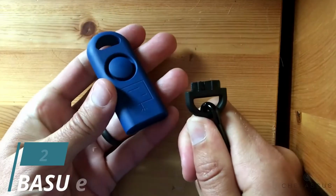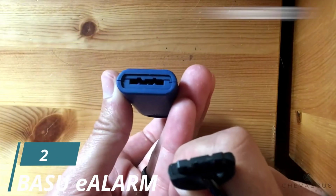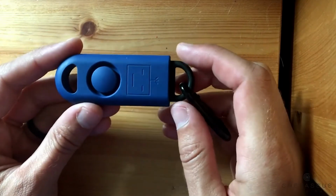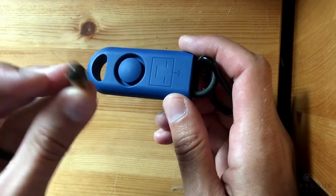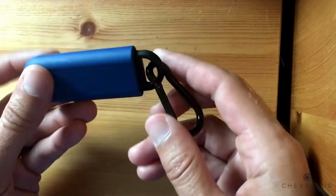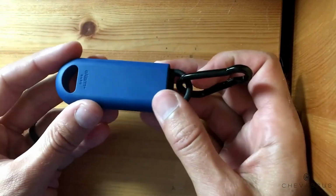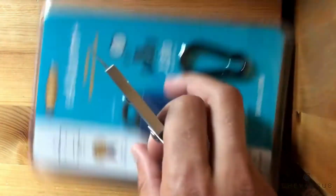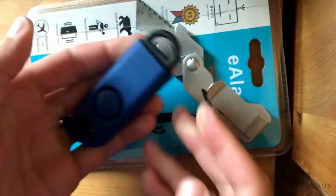Number 2. Besu E-Alarm. Price $15. Everyone has a right to personal safety without spending hundreds or thousands of dollars. Well, the future of personal security has arrived with E-Alarm. Studies have shown that alarms are an effective deterrent for assaulters. With an E-Alarm Pro keychain, you'll feel safer than ever. E-Alarm is palm-sized. It is a friendly portable emergency alarm that can seek needed attention from bystanders or drive away unwanted advances from both humans and animals.